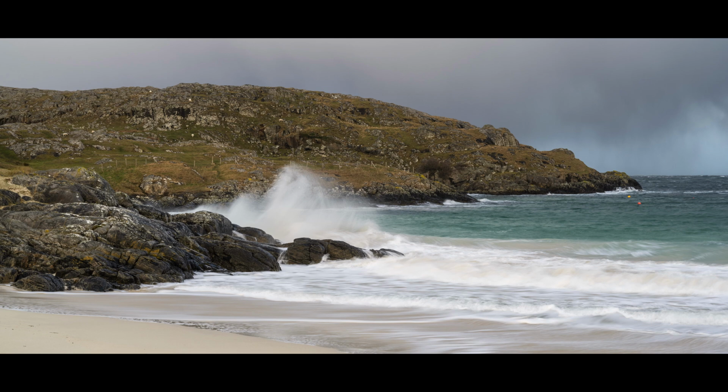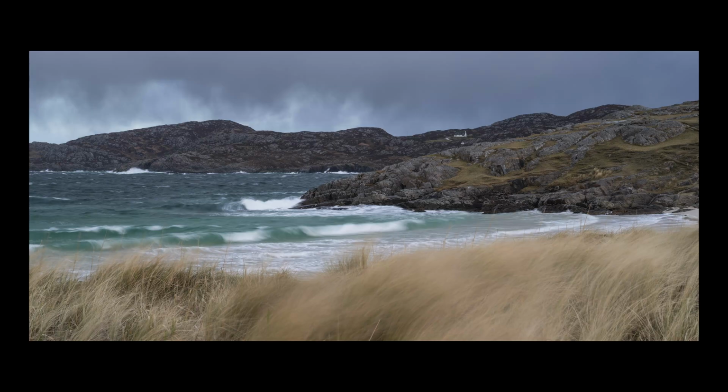So I really perhaps shouldn't have judged Achmelvich so harshly to start with, but it's become somewhere that I'm very, very fond of. There's this beautiful wide sandy beach, and there's a wonderful couple of coves just a short distance away over the hill, and there is absolute treasure to be found there. It is wonderful. So Achmelvich, I must apologize to you. I owe you a very, very big apology. You are absolutely beautiful, and I can't wait to see you again.